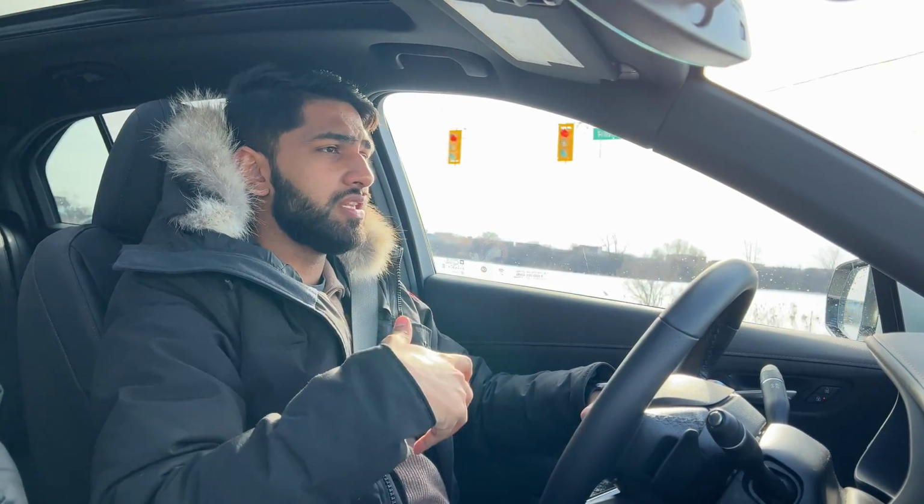So as I was mentioning earlier, this car is available in a front-wheel drive platform and an all-wheel drive, but I think for Canadian winters especially, you need to get the all-wheel drive system, especially because at least in this all-wheel drive car, or in the tester that I have, you can actually switch it to 2-wheel drive mode, so you have that option to make it 2-wheel drive.